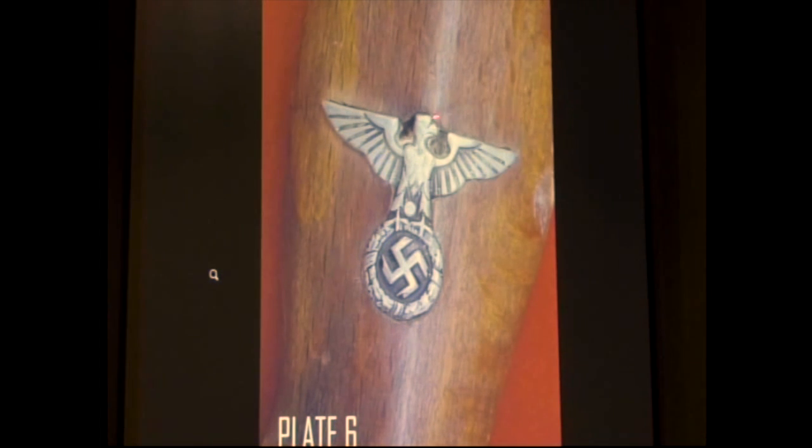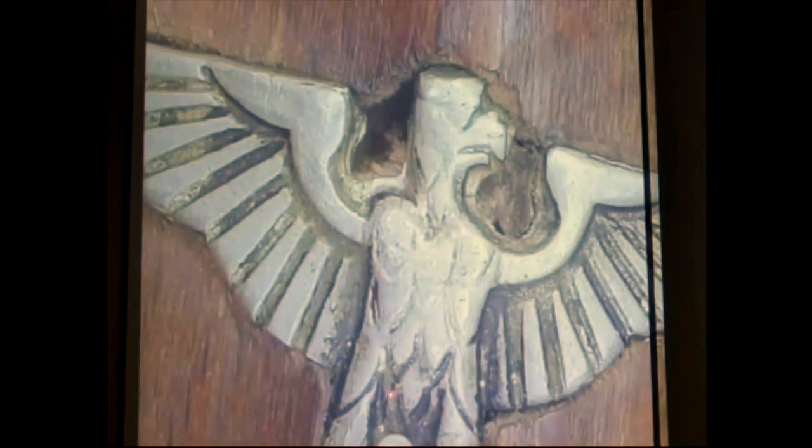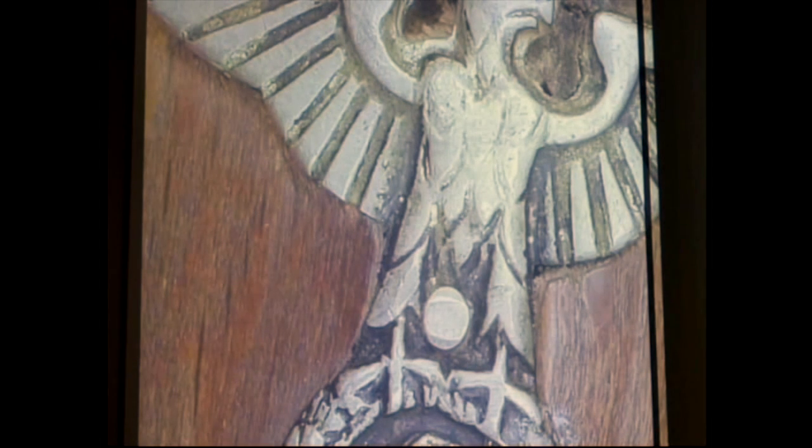In the next slide, there's a close-up of the eagle. See what I'm talking about here? They had to fill in that spot because it was nearly impossible to do the inlay. You see that? See the nail here that retains it? Okay, the next slide.